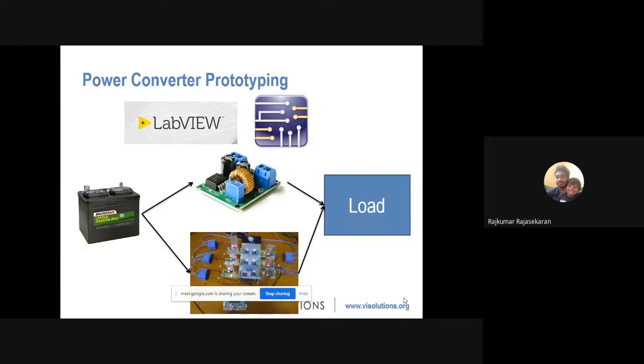Once that is done, we may need to do some closed loop control, where we take the output into consideration as well. Let's say you want to set the output voltage as something like a battery charging voltage. Once you set it, that voltage should be held constant. So there should be an algorithm which helps us maintain that voltage, and we have to deploy it using some programming tool. As a developer, I consider LabVIEW to be very easy for an engineer.